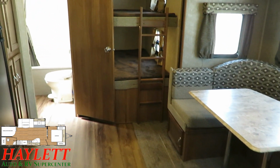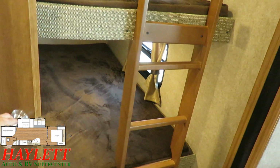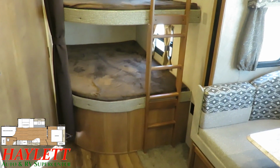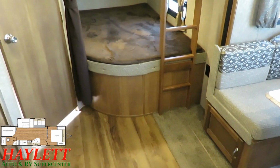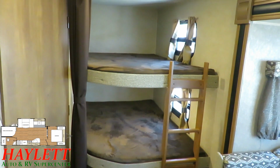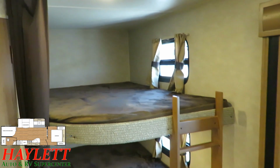Now, something over here I like, the first time I really saw this feature I'm about to describe was in the Keystone Passports that we carry here at Halet RV, and that's what I call the open air ladder wall, where the ladder itself is the structural wall element holding up the bunks on this end over here. And it makes the whole RV look and feel larger, and the attention to detail here is important.